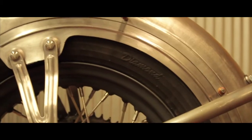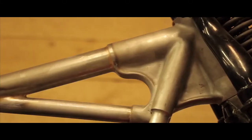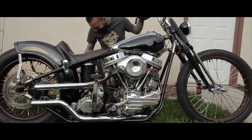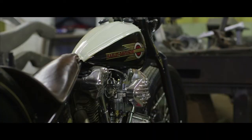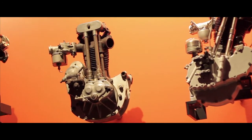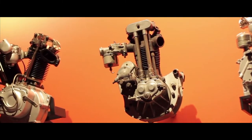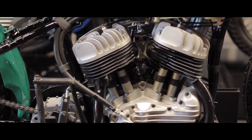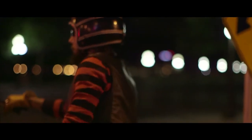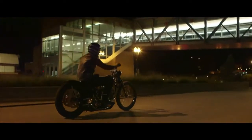The fact of the matter is that as much of these bikes that I build on my own and time that I put in, I don't try and produce an engine. I don't try and produce a transmission because Harley's already built a beautiful piece. Harley has given me an awesome platform to expand on and base my art around.